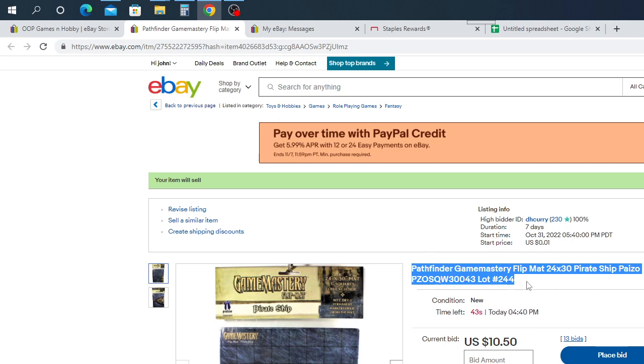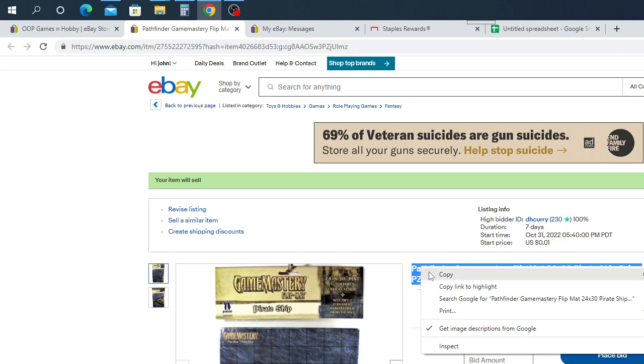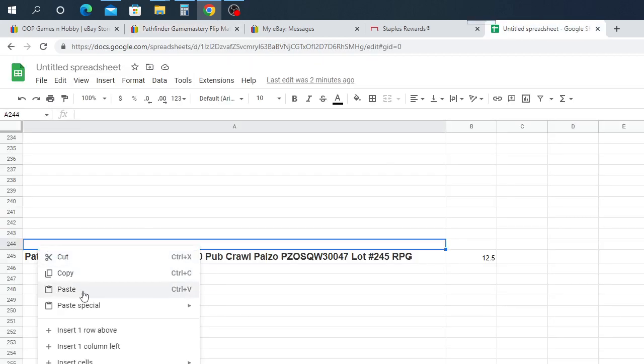I like seeing anytime somebody does a scale model ship or something like that. I'm not even a big pirate fan, but these things are just fantastic. So miniature gaming on them is a lot of fun. So I'm hoping this one does well, sticking with the theme of boats. I had a couple of boat things come up, but nothing too much this time. So 244. Copy. Paste.